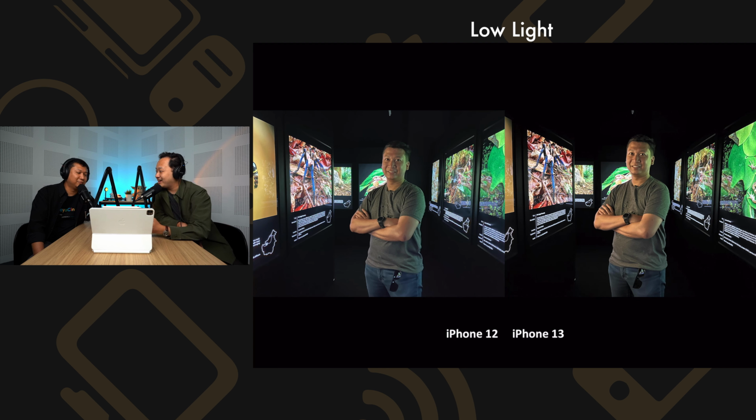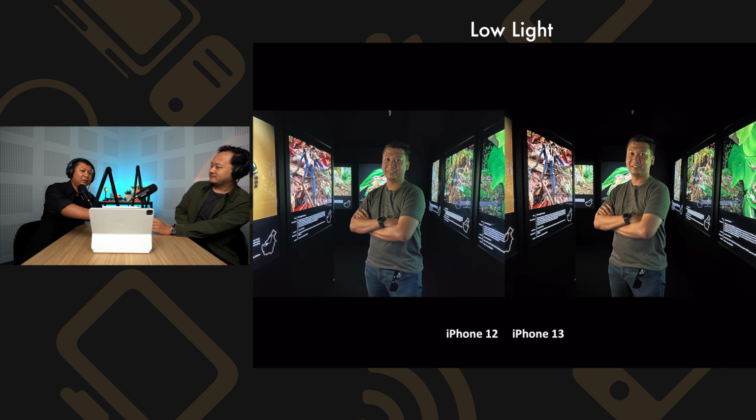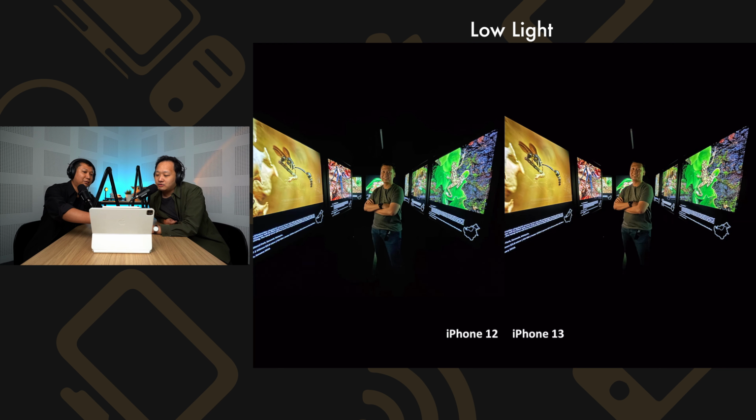I thought it would be bigger for the low light, but looks like tapi tetap ada. Right, ni patutnya tak ada beza lah. Sebab oh, the kamera ultra wide. Ultra lebar. Ultra wide. Okay. Yeah. Again, it still looks nice. Tapi dia tak sama dengan 12 lah. Ultra wide 12 dengan 12 punya main camera.